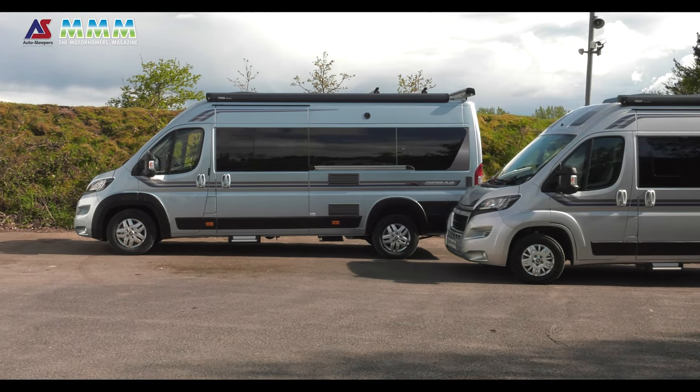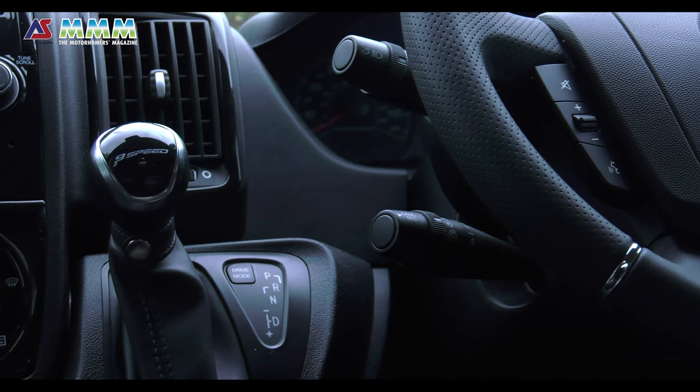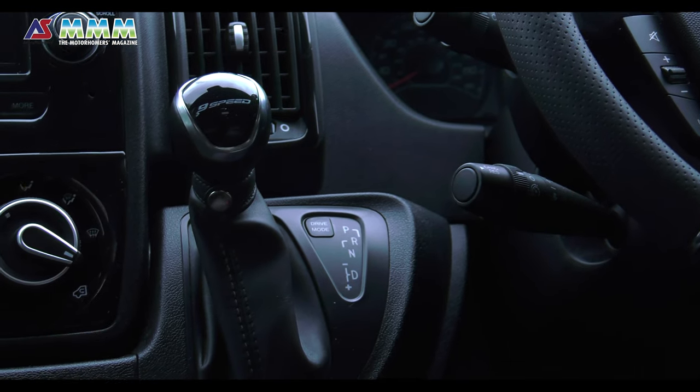If you want an automatic, the cab switches from Peugeot to Fiat, looks pretty much the same, but you can then have a 9-speed automatic gearbox.